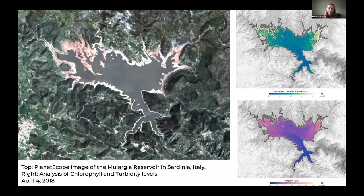So at this point, the government water authority in Italy and Sardinia was using this to measure when they might need to tap into water reserves from cleaner sources, and when they can tap into this one, based on the water quality. They were doing a lot more interesting work on this front as well that we're excited to come out with later this year, using our 8-band data to more quantitatively measure these water quality issues.